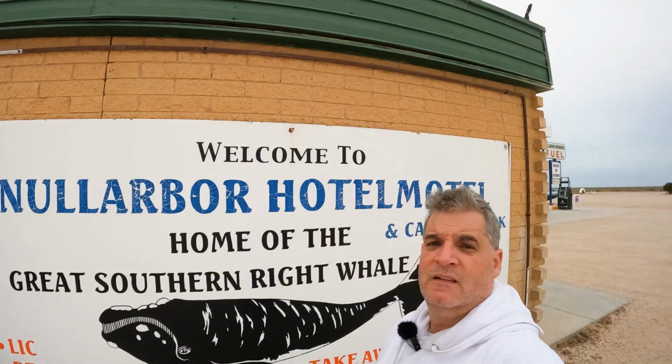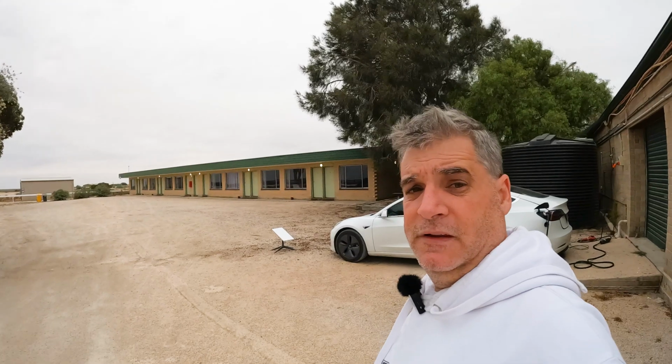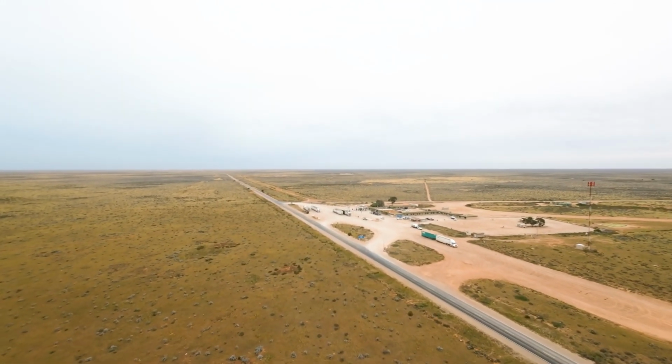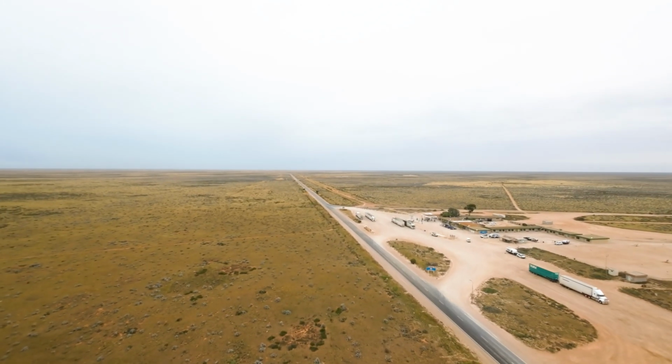So, Nullarbor Hotel, home of the End Caravan Park. Make sure you stay at the End Caravan Park. But yes, we've had Starlink set up in the car for the entire trip. And it's been connected probably 95% of the time, because my phone is an Optus phone, and the only phone service out here is Telstra. So Starlink is the only way we're managing to ring ahead via Wi-Fi, which is sort of cool. And we're getting like 100 megabits a second internet connection while traveling at 100 kilometres an hour across literally nothing. The Nullarbor Plain.